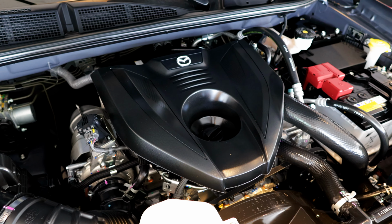Now, when you move over to the infotainment system here, the 4x2 BT50 automatic takes another feature cut, because we don't get the full-blown 9-inch touchscreen infotainment system. Rather, this is a 7-inch touchscreen infotainment system, which thankfully is still equipped with wireless Apple CarPlay and wired Android Auto. We also have the image here of the reverse camera, and this BT50 4x2 automatic is also equipped with rear parking sensors. So parking this thing in a mall parking lot is going to be quite easy.